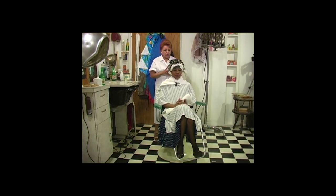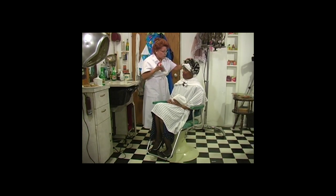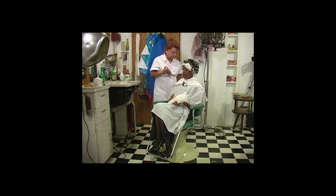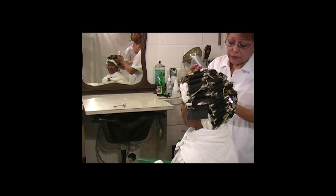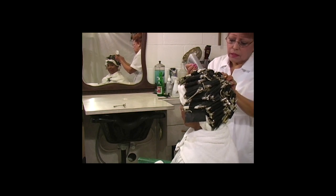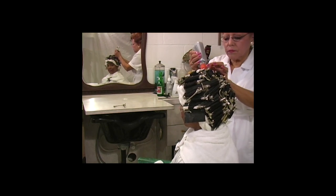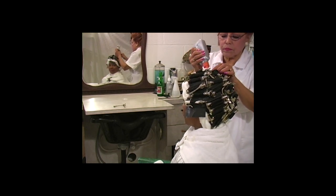Yes. I'm going to apply this solution on each of the rods here, and it'll feel like it's running through your scalp and stuff. This is why I gave you that towel to catch any dripping. I'm going to start on the side. It's creamy, so it may not be soaking so bad. Here I go. This is where I started from this section.